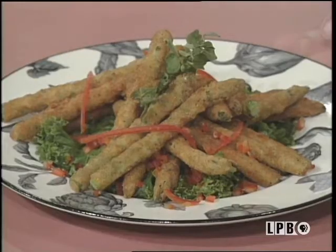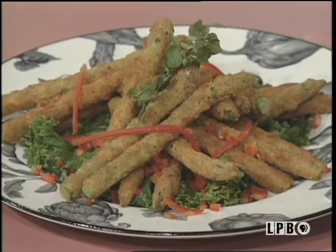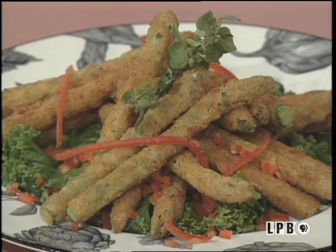And then your deep fried asparagus spears. Well, you've heard of frying a lot of different vegetables. Go ahead and deep fry asparagus spears. Not only are they fantastic as an appetizer, they are really, really a great vegetable.